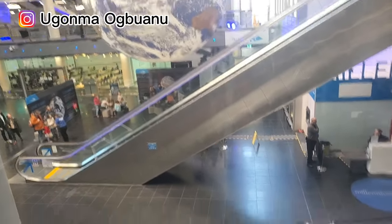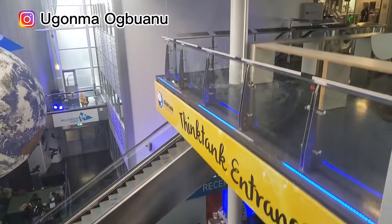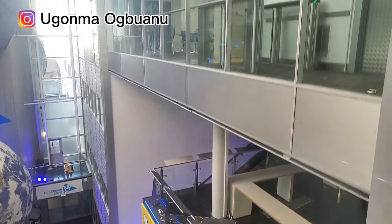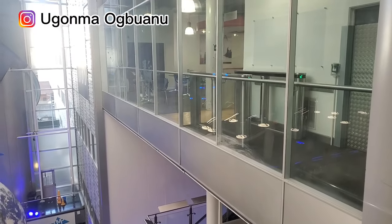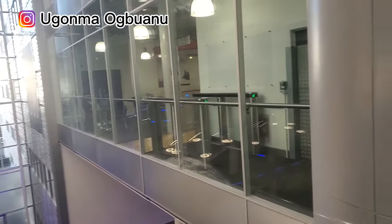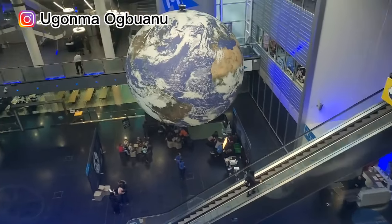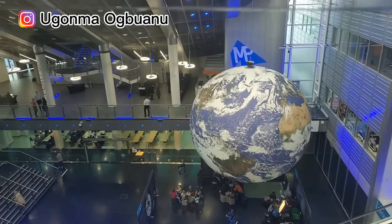Going up. Okay, we are going up. That is high enough for me. And I said that is not high enough. Okay, we are on three. So you guys, we are still at the Millennium Point, trying to give you guys a clearer view.